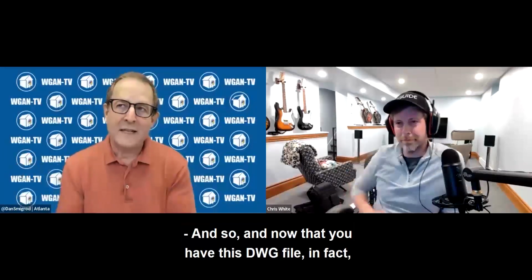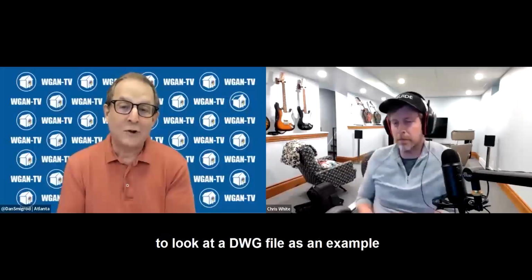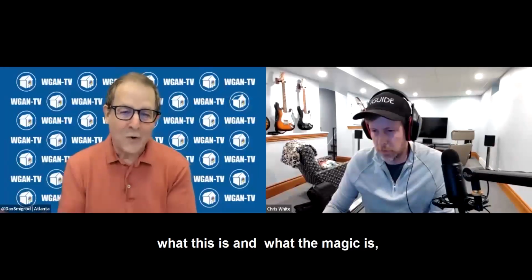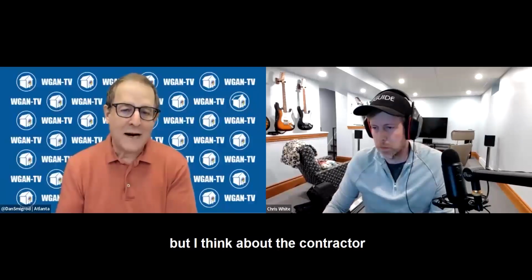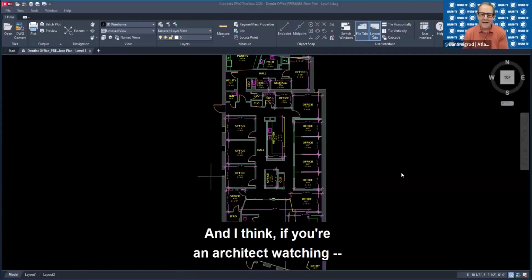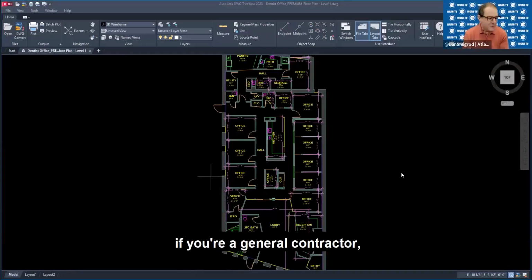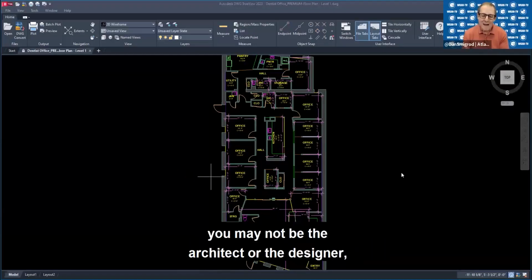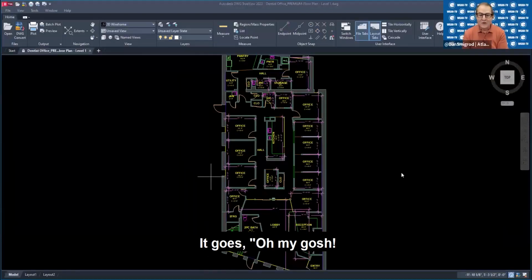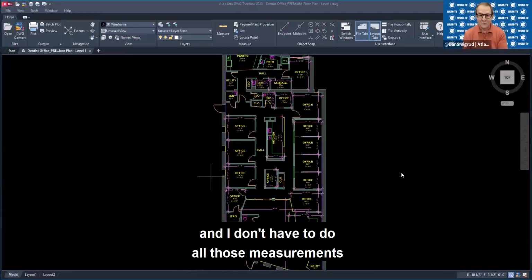And now that you have this DWG, in fact, maybe this is probably a good point to look at a DWG file as an example, because if you're an architect, you know what this is and you know what the magic is. But I think about the contractor that worked on remodeling our house, and he may not have actually known what a DWG file was. And if you're an architect or a general contractor watching today's show, you may not be the architect or the designer, but if you know what this DWG file is, then maybe a light bulb goes off in your head. It goes, oh my gosh, I can get that file and give it to my architect, and the architect can begin the design, and I don't have to do all those measurements, and I don't have to take all those pictures.